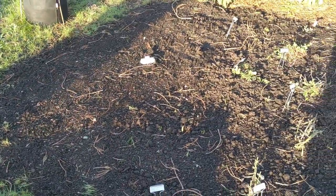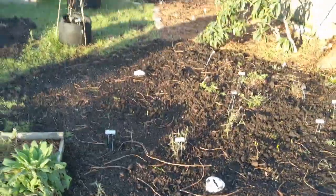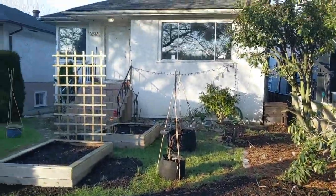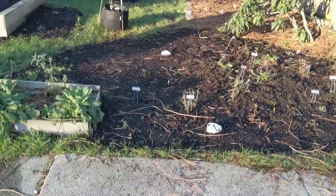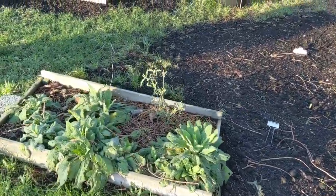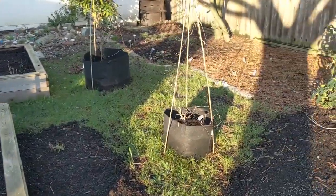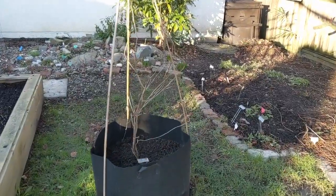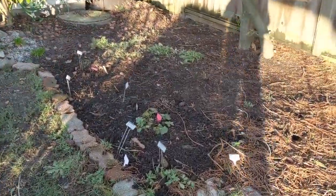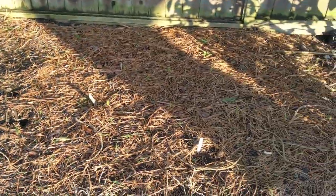But this space is where I'm going to put the poppies, larkspur, some more foxgloves. Here, you're looking at the house, so I want to have the foxgloves filling in here, along with some larkspur. And then I have some clematis growing here, and honeysuckle. And then another perennial bed, just a random perennial bed, and garlic here.